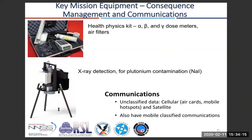So this is some of the consequence management, more relevant instrumentation. Not going to spend too long on it, but we bring this into the field a lot of the time in case we would move into a scenario where we need to be concerned about contamination or health physics. So oftentimes we'll carry health physics equipment with us, alpha and beta radiation probes or detectors calibrated for dose rate. We don't necessarily typically use them during our operations, but should we need to move into a more consequence management type posture, we have them with us.